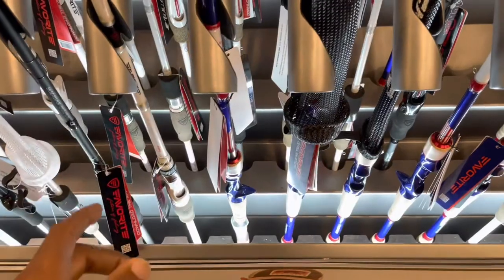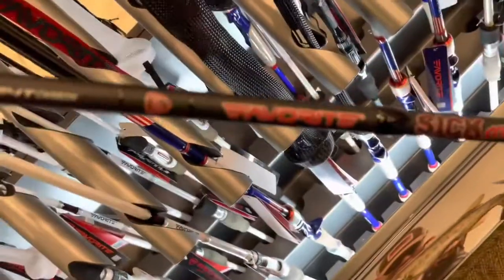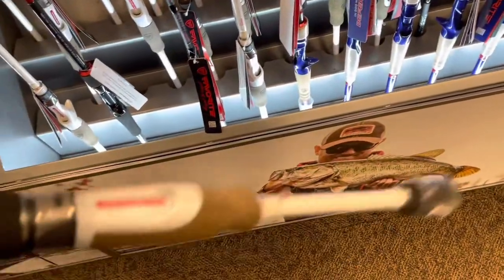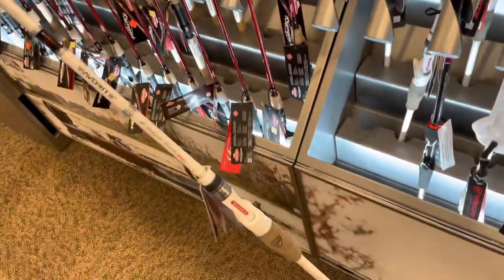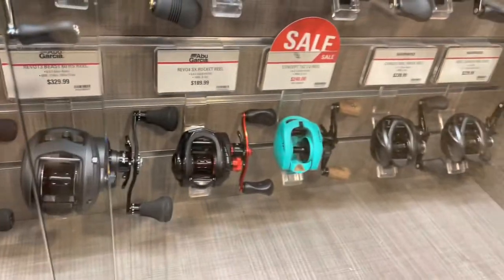I got the defender already. But I want another one. I definitely want another one. A 6'8". See, like, look at this one. This one is nice, real nice. I like the sleeve. I like everything. Then I like the little cork right there. Look at all these fire bait casters.